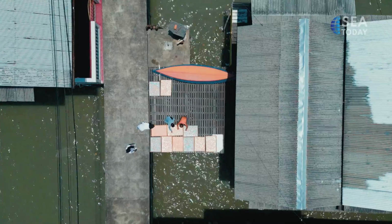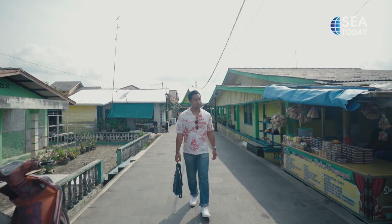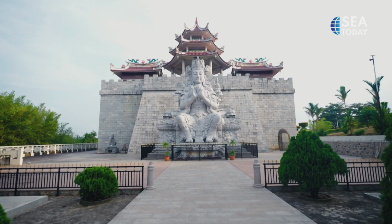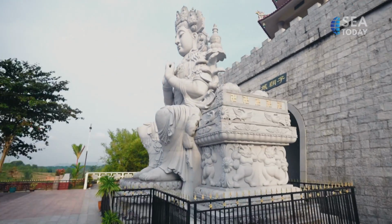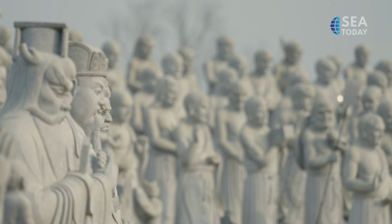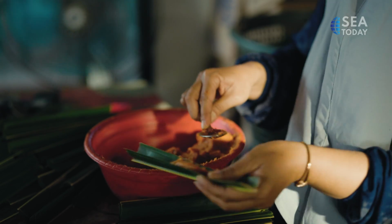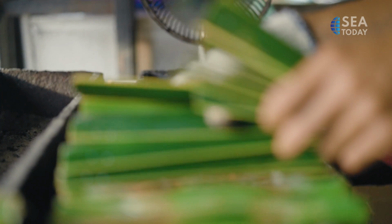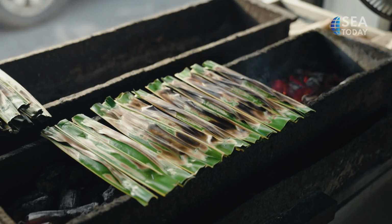This is going to be our last day in Bintan, and we've seen and done almost everything there is to see and do on this island. But there is still one iconic spot we haven't checked out yet, the Thousand Statues Temple. But I'll save that one for last. Before we go visit the temple, we're off to try another Bintan staple, otak-otak, or steamed fish cake.